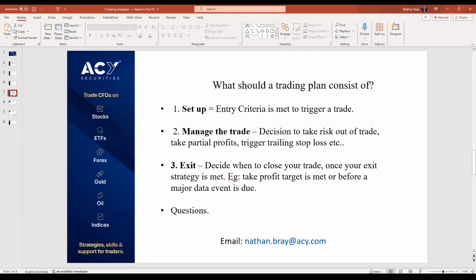So this is what I'm going to do, because it's very easy once you're in a trade to start changing it, to start saying, "Oh no, but because this happened." And that's why I think, number 1, what is my setup? Number 2, how am I going to manage this particular trade? And what is my criteria for exit? 1, 2, 3. I keep it very simple.